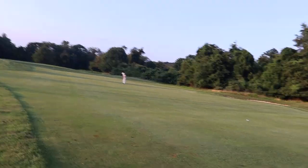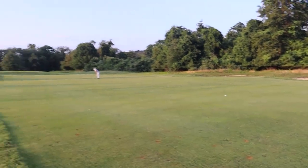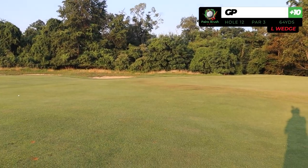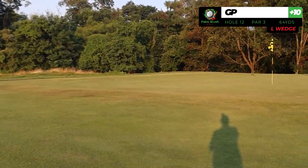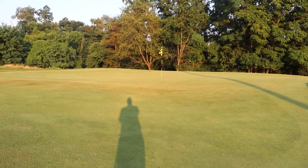Just hitting two on this short par four. I'm making a mess of it. I'm right here. Looks pretty good. Coming in low. Bounce on here. It looks really good. Supposed to turn right. But he's got a nice 15, 12 foot look for his birdie.